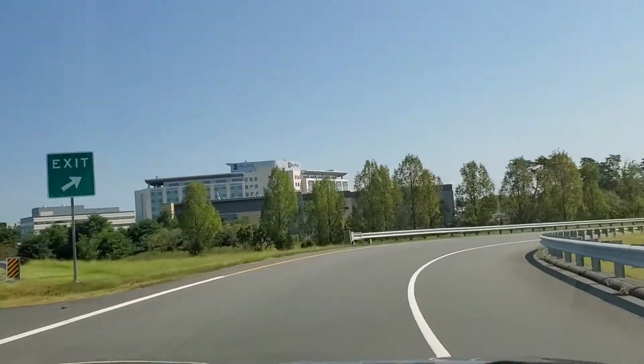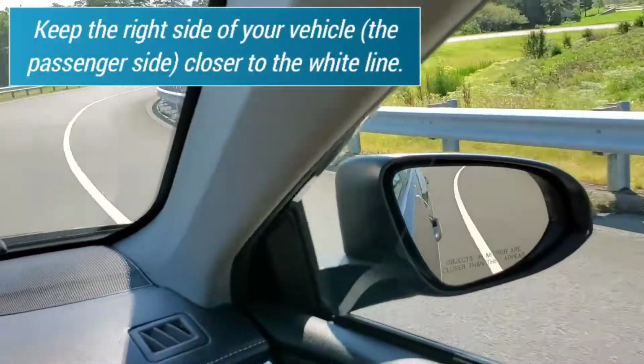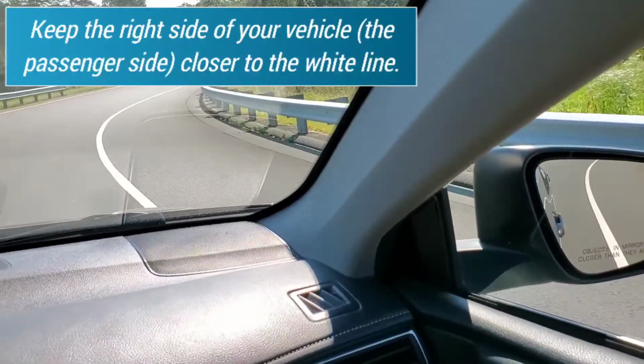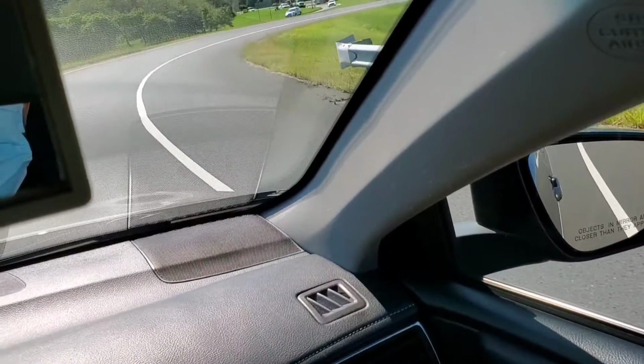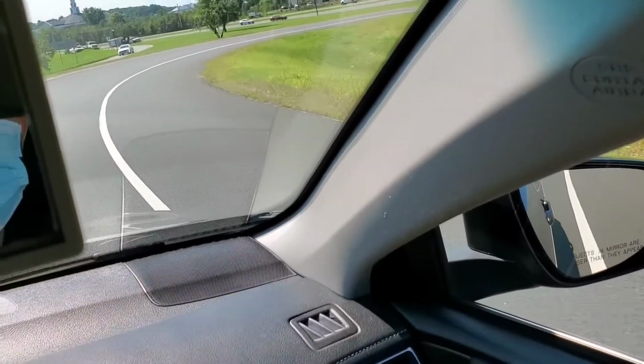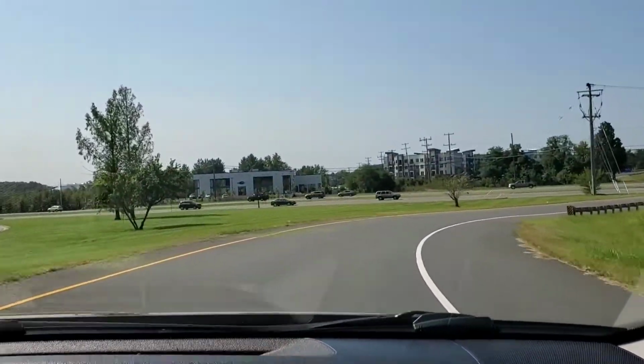Now, I'm keeping my right door by the white line on the right. Okay? I don't go over to the left because if something happens, I'll end up in the railing. So I keep my right side of the car on the line. Now, once I see the highway, I switch my signal. So they should see my flashing light.